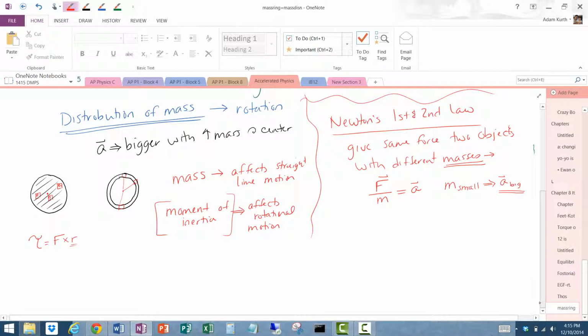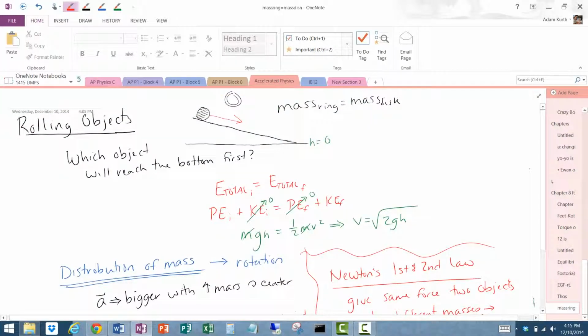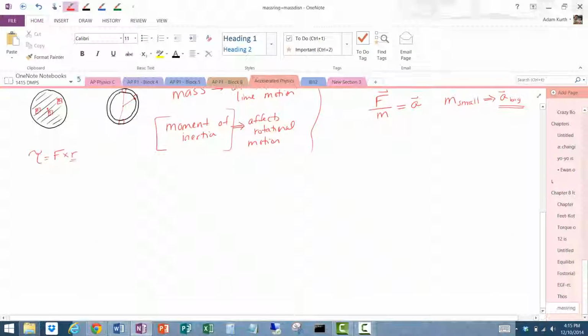You're like, okay, great. You started rolling stuff down a ramp, and now you're talking about this crazy thing called moment of inertia. What does that have to do with it? Well, let's take a look. So we've got these two objects. I couldn't draw this one back here because then you couldn't see it. But we've got those two objects that are rolling down the ramp. They're both going to be starting off with 0 velocity, and then they're going to accelerate down the ramp. And in doing so, we're going to translate some of that gravitational potential energy into kinetic.